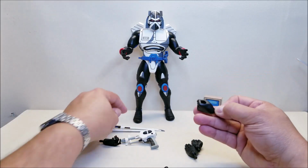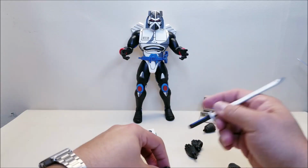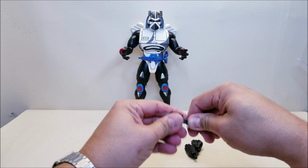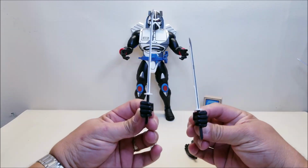These are the ones you're going to want to use if you want to pose him holding swords. We'll show all of this off here in a moment. So let's get him holding some swords. Am I doing that right? Yeah, there you go. The weapons, I've found, are a little difficult to get into his hands, but there you go.